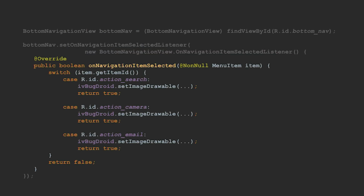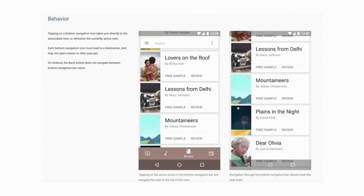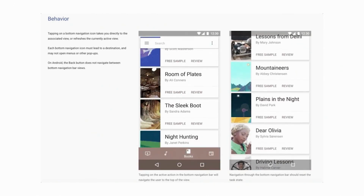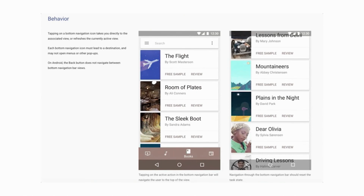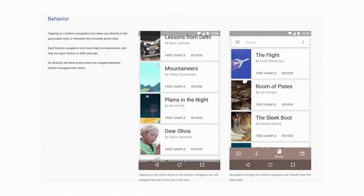And then in your onNavigationItemSelected, you go through each of the item IDs and load up your screen, or here I'm just changing my drawable based on which action you've clicked. And again, we actually recently updated the UI of our app to include the bottom navigation view, and I was really impressed at the depth of the guideline documentation that explains how this bottom navigation should work. I hadn't looked at these docs for probably 6 months or something, and I was really impressed with how well they explained how this is supposed to work. So definitely check those out if you haven't in a while.